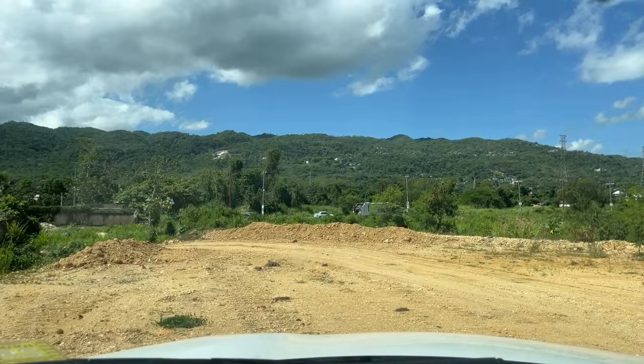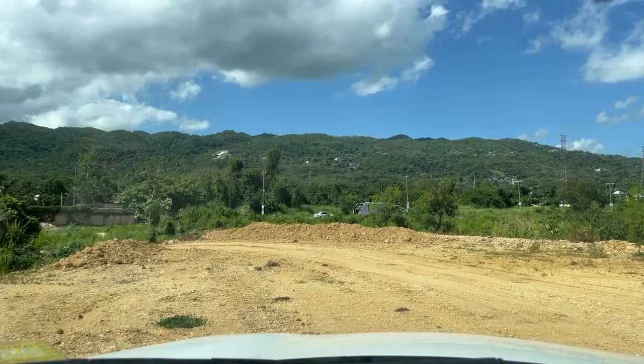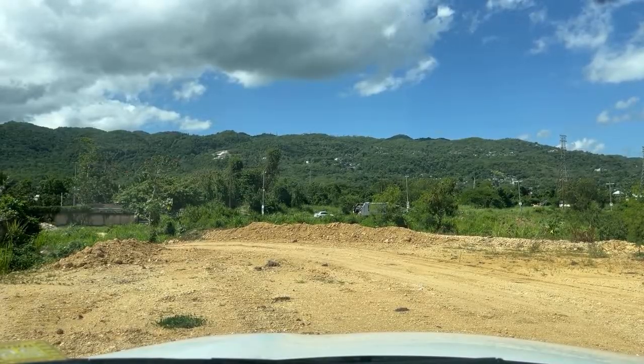And we're looking at land clearing efforts for the Long Hill bypass. We're currently on the one end here of the Montego Bay bypass. Beautiful day in Montego Bay, I'm telling you.